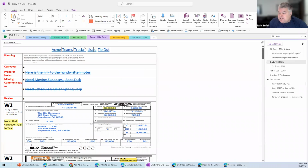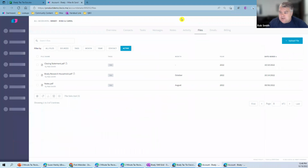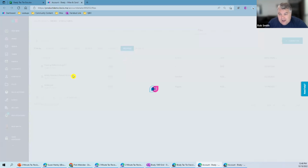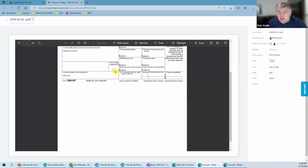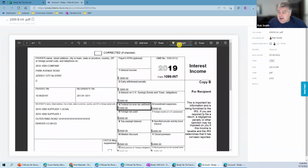It's quicker for me to just come back to the Listio tab, get back to the Listio file than even find out where it's at. But essentially, this files tab right here is my red weld that holds all of the paper until I need to basically work on them. Last year's are archived. As I opened each one, I would see it right here. I'm using Edge. Okay. And the reason I'm using Edge is because I can come in and highlight.